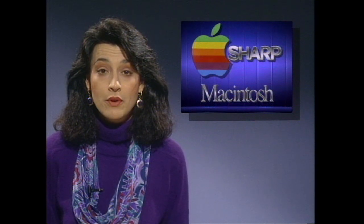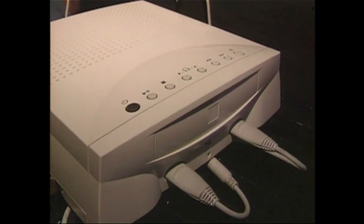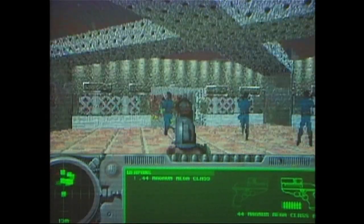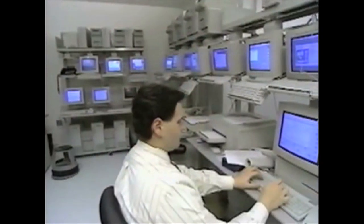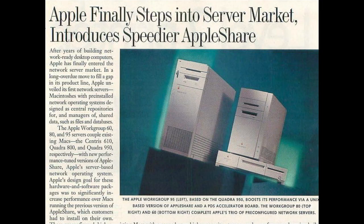Aside from PDAs, there would be cameras, video game systems, Marathon on Pippin, alright, and servers. With AppleShare, users had had the ability to turn their off-the-shelf Mac into a server since 1987, but there had never been an actual server product. With his new strategy, Sculley founded the Server Group, and their first product was the Workgroup server line in 1993.